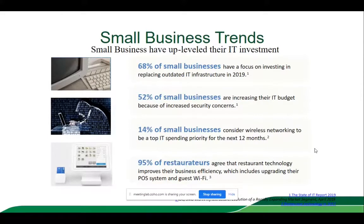Again, 52% of small businesses are increasing their IT budget because of increased security concerns. This is the most important concern many SMBs have: if they are developing their network, they are also considering security.